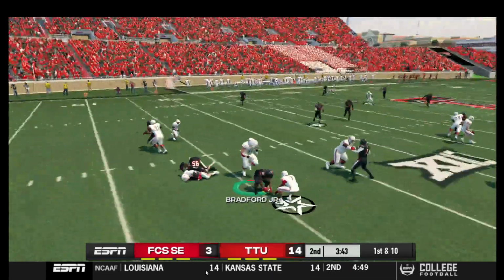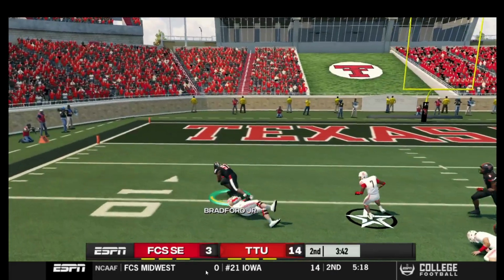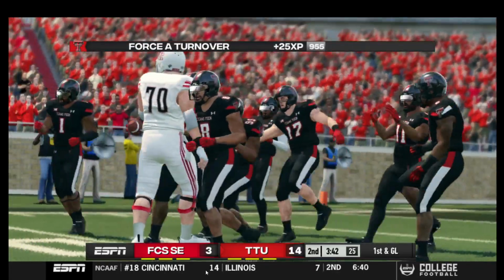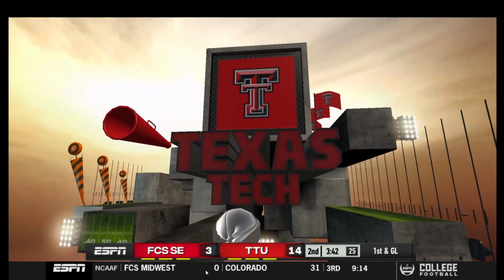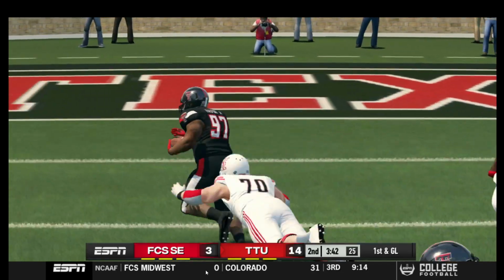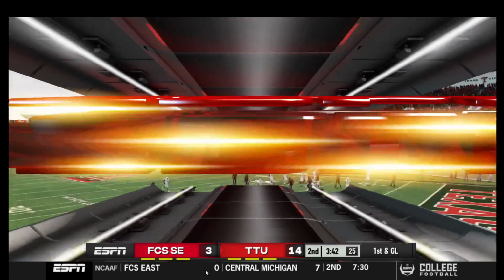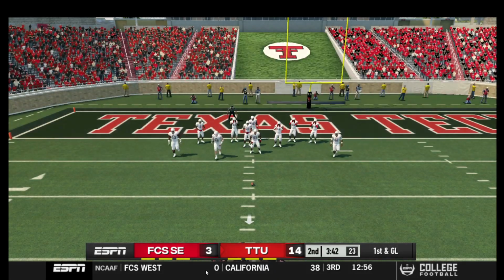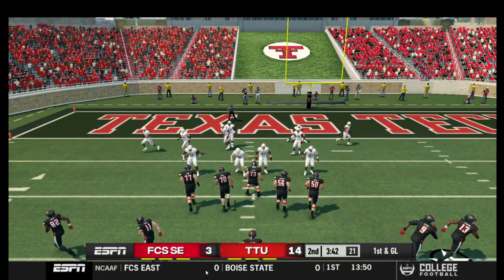The ball pops free. It's picked up. Tackle at about the 9-yard line. They work hard, and they got the turnover. This is what it's all about. Defense taking advantage of an opportunity. They're pouncing on the loose ball. And here we go with the offense ready to get things going again.